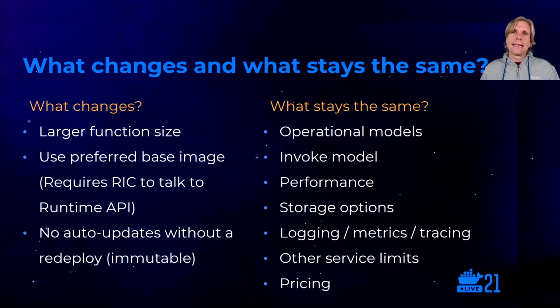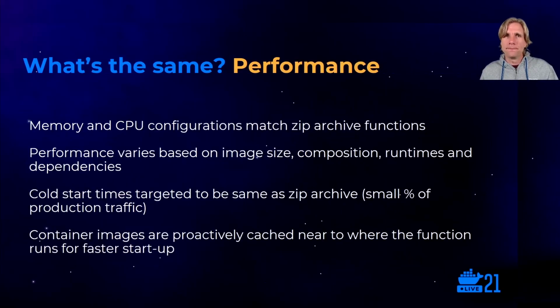The burst limits and the account limits are still the same. And you know how the performance works and there's storage behind the scenes and observability and limits and pricing. These all stay the same and I'll go through some of them. So first thing to mention, that's the same as performance. Memory and CPU configurations for container images match the larger function options I went through previously.